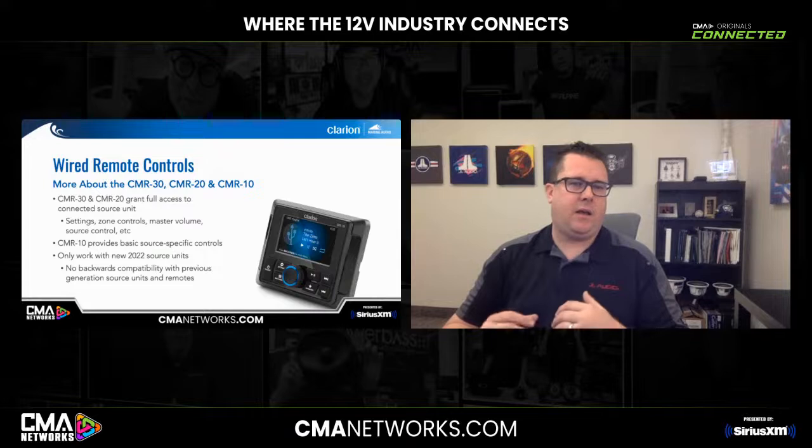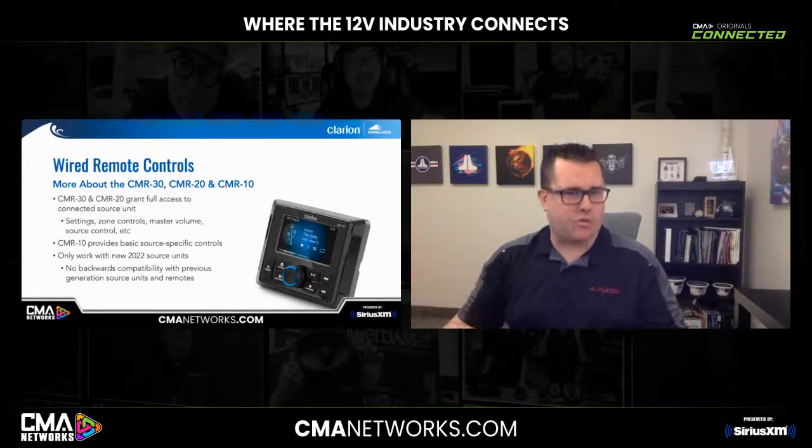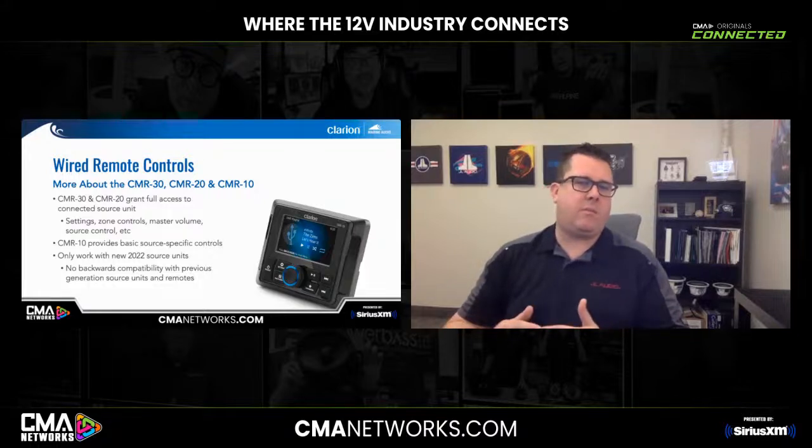If you want full control wherever you are in the vessel, this is the remote control you want. I know we recommend the bare minimum using a CMR20 with the CMM30BB, but I would recommend the CMR30 to go with that. Having that nice display gives you a little more visual into everything. It's easier to navigate through the menus, through your setting options, just a very sleek, really nice looking wired remote control. The CMR20 is going to do everything that the CMR30 does as well.